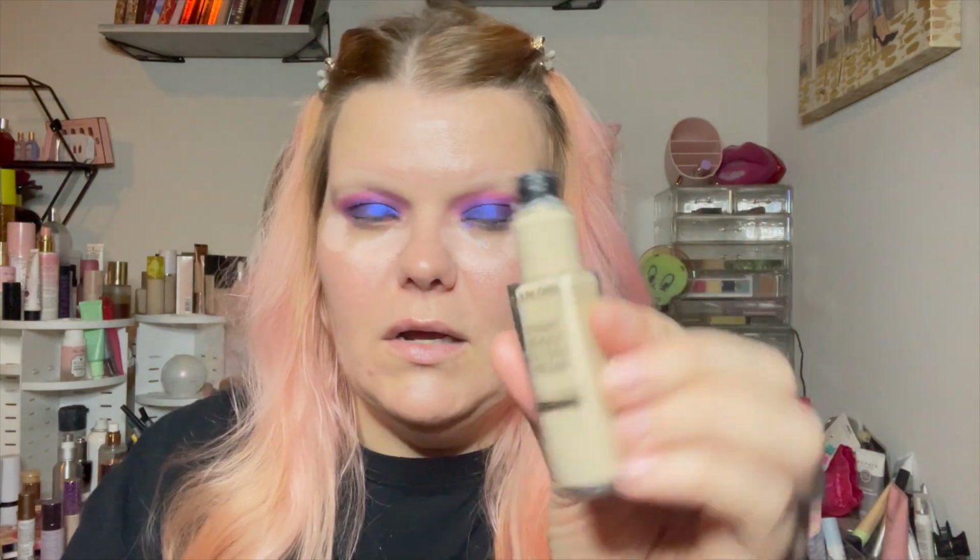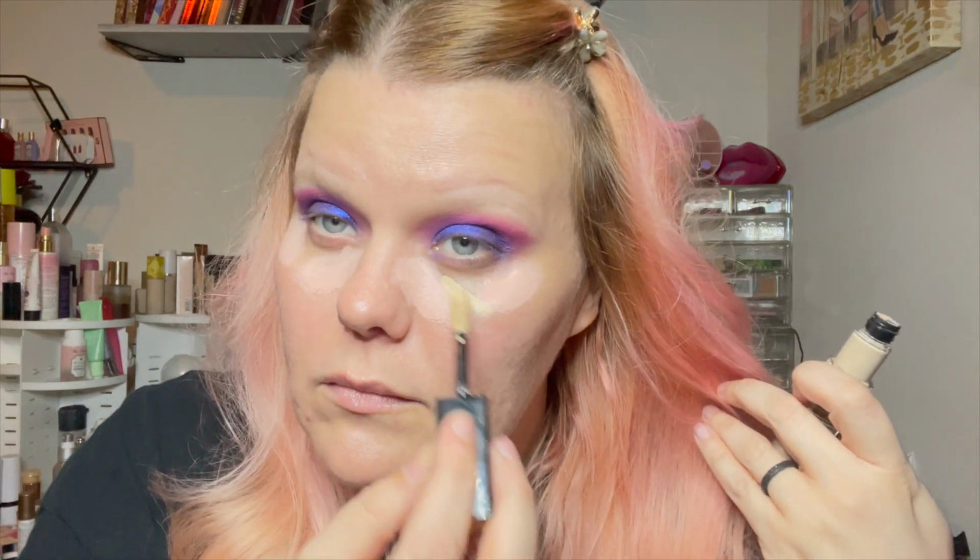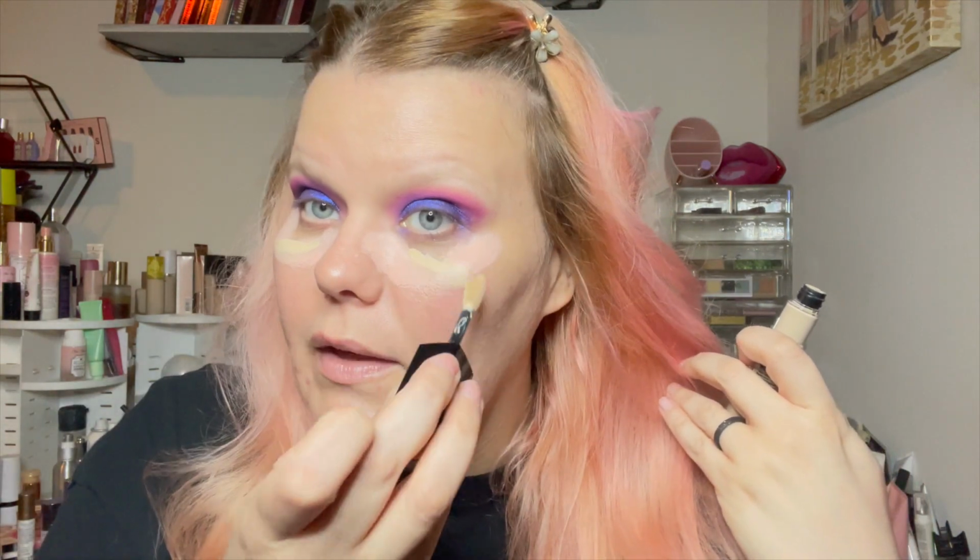So everything's been marinating on my skin. We're gonna go in with the Maybelline color corrector. This is the pink one, just right here, because I have a little bit of tiredness showing there. And then my favorite concealer, other than the Urban Decay Quickie, has quickly become the Lancome. I'm in the shade 095. It's this one, the Teint Idol. And this goes right in between all that.